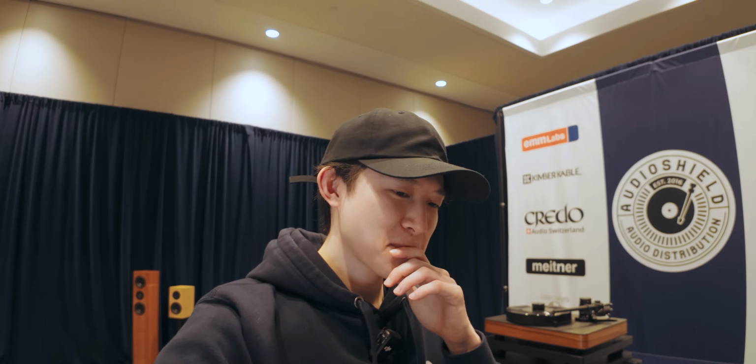Next, I decided to ask the forbidden question with digital audio, which is, it's ones and zeros anyways, so why does it matter? Well, it is ones and zeros, but it's how it integrates with the rest of the system that's really important. When you're dealing with digital audio, one of the main things that we're worried about is timing.